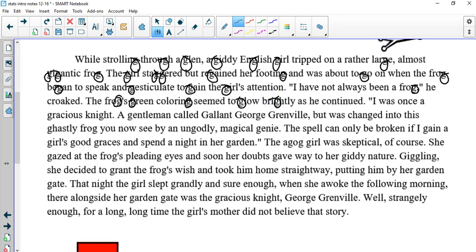As he continued, I was once a gracious knight. A gentleman called Gallant, oh, we have some capital G's, those should be easier to find. George, lowercase, capital, Greenville, but was changed, that G in the middle, into this ghastly frog. You now see no G, by an ungodly magical genie. The spell can only be broken. I just feel like I'm missing some G's. Only be broken if I gain, there you go, gain, a girl's good graces, and spend a night, there's a silent one, in her garden, hard G.